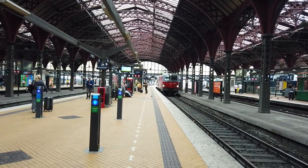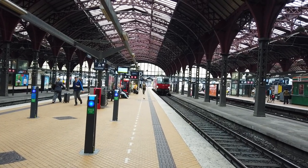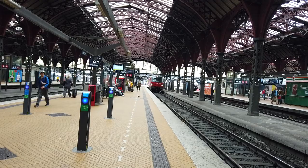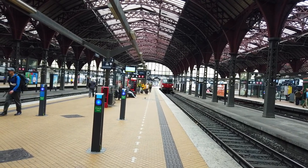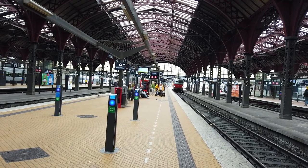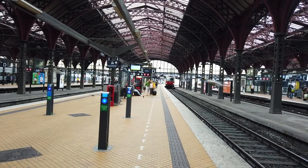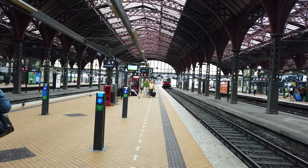I think this is just going to sit in one of the sidings outside the station before it departs on the 1514, so it's got quite a long wait here. 1514 service back to Hamburg. I assume the locomotive will run round as well so that it's at the right end. Just to vacate this platform here for some of the other services around the station.